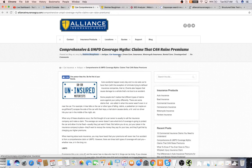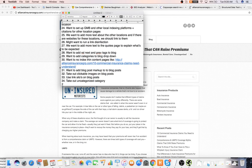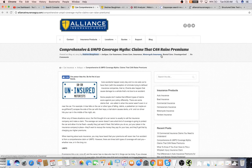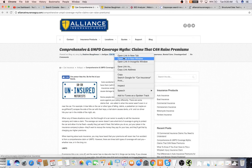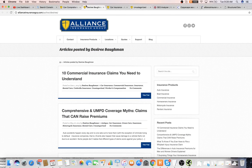And then we also have all these different categories. So we only want one category per post, and especially take out the uncategorized category. So take out uncategorized category and only use one category per post. So that's actually can get us in trouble with Panda if we are using the same post on every single category.